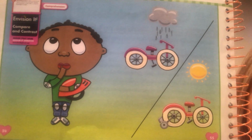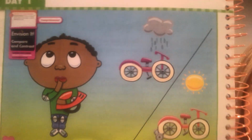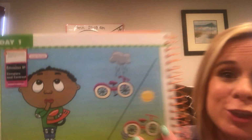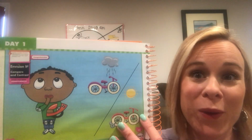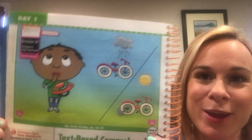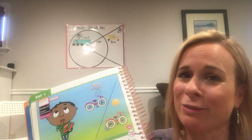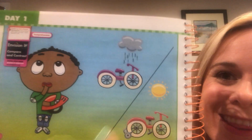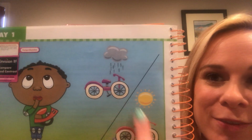How are they alike? Do you notice? What do you have to hold on to when you ride a bike that every bike should have, unless you're in the circus with like no hands, right? You don't want to ride a bike without using your hands unless you're really good at it, right? Which, don't ever try that at home. All right, let's see. It has handlebars. These two bikes have handlebars.